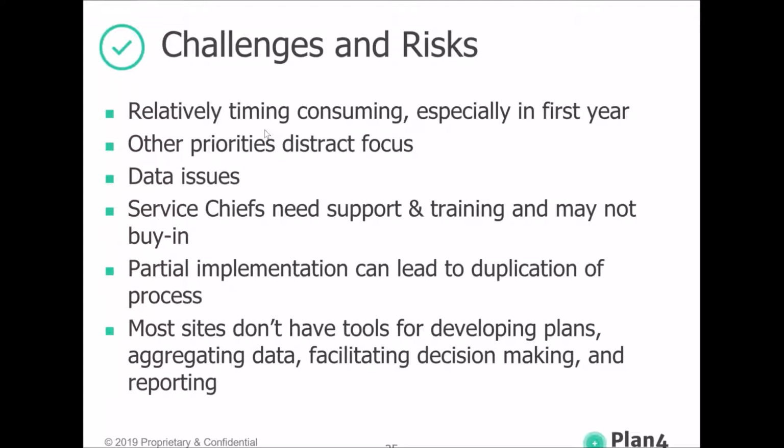Data issues, like we've already talked about. The challenge of needing to be able to support service chiefs so that they know what they're doing, all right? That is, how do you train them? The challenge is that, and the risk is if you don't, they will not buy in. And if service chiefs fall off, if they're not given clarity on what's expected of them, if they're not supported and helped along the way, and if they don't understand what's in it for them, they will not buy in.